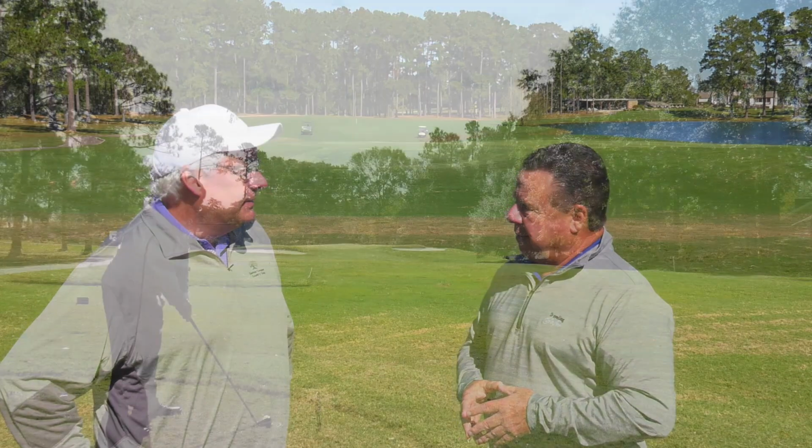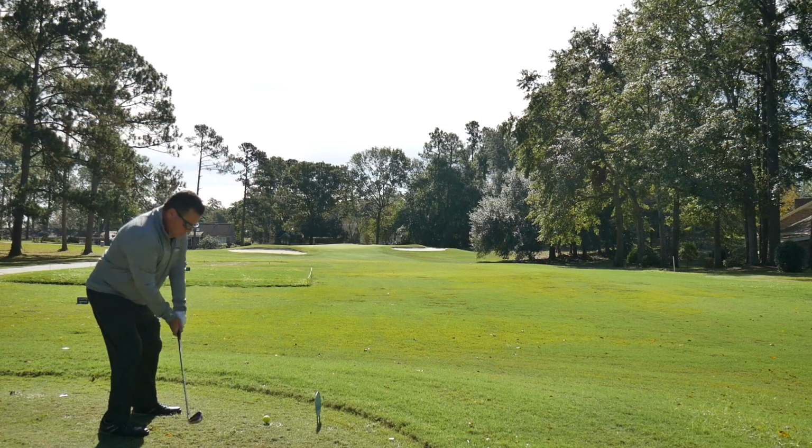Absolutely, yeah. And most of our visitors don't remember taking the fact that we're at sea level. So also the ball does not carry. So that is definitely our number one recommendation. First thing is take a full extra club on that second shot in.